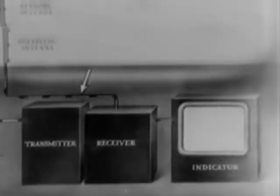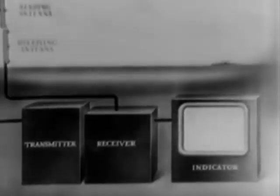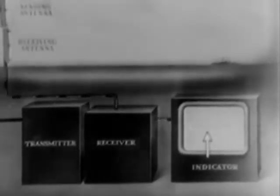Here is a simple explanation of radar. Waves sent out show on the oscilloscope. Beamed by transmitter and directional antennas, they strike the target and bounce back to be picked up by the receiver. And the PIP does it. Navy, Signal Corps, and Air Force pictures show how ships and planes are located from a control ship.